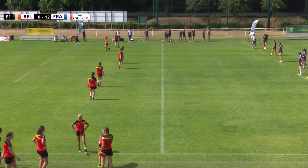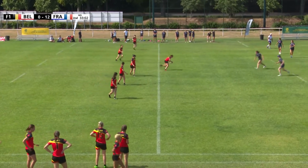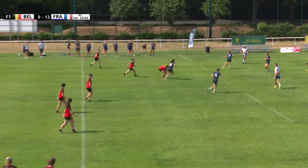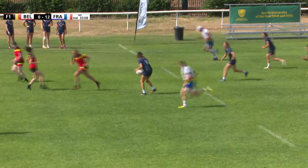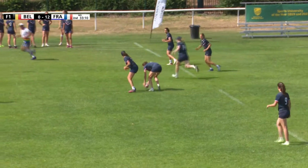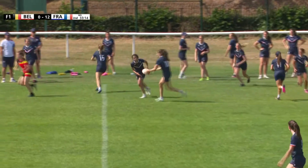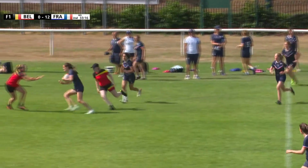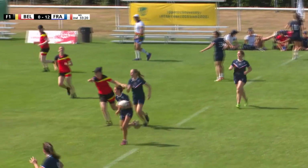And when it breaks down a little bit there, like I said before, they look like a sevens team. They're just picking people off, and 2-on-1s, 3-on-2s. They're being ruthless here at the minute, France. That's France again. Good feet. Space on the left edge here.